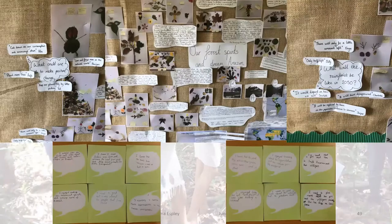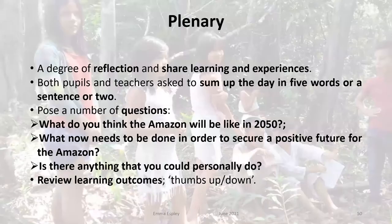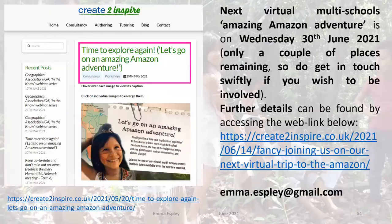So you can see there some of the feedback from pupils that have been involved in the day. And then we finish off with a plenary where we reflect and share learning experiences. And I ask them to sum up the day in 5 words or a sentence or two. And we think about 3 key questions there before we review the learning outcomes with a thumbs up, thumbs down. If you want to read more about a typical day, this was our last one.